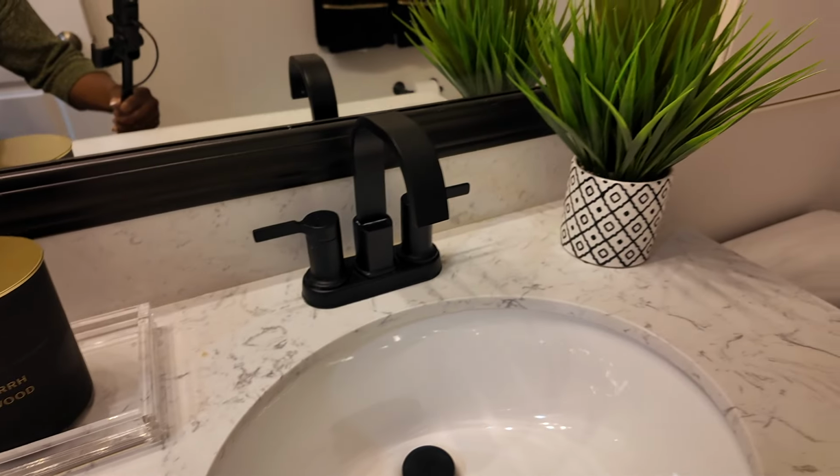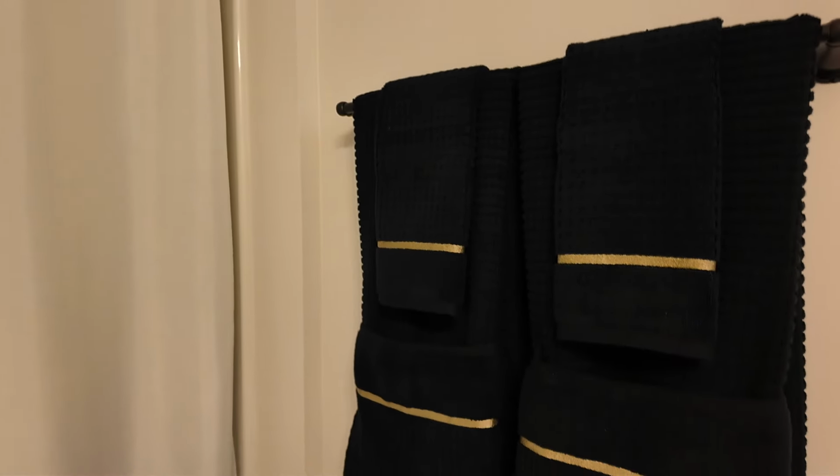All right, and finally, my very last tip is affordable decor. Small touches like a new shower curtain, a little greenery, matching towels can all make the space feel fresh and cohesive. And you do not have to break the bank to do this. I love to find a lot of my pieces at stores like Ross and Marshalls, TJ Maxx, and of course, we know Home Goods always has the goods.